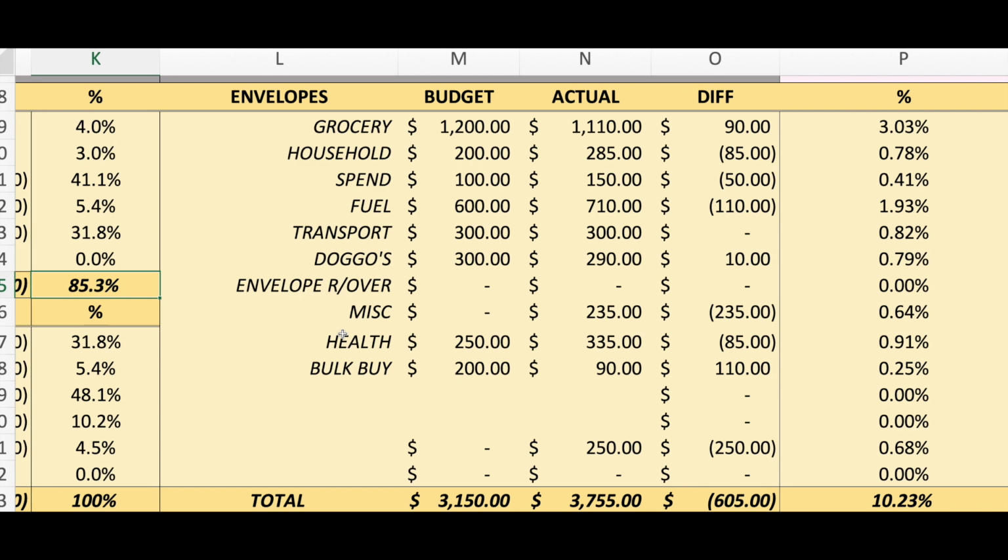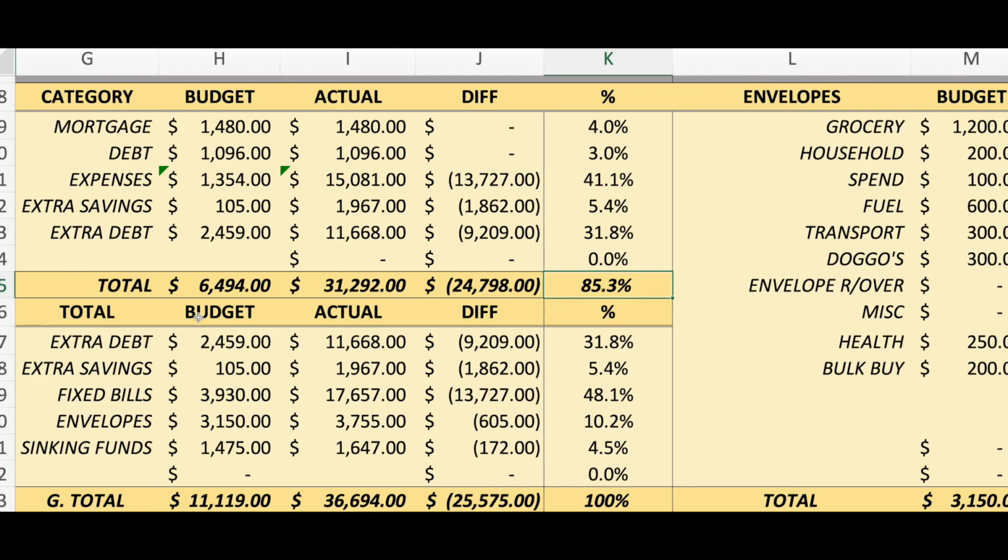And I do a comparison month by month by month as the Budget Mom recommends. If you have any questions though, do feel free to go ahead and ask them in the comment section. That can be about how we track things, how I do things within my spreadsheet.